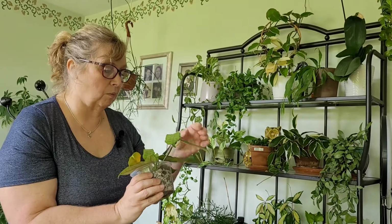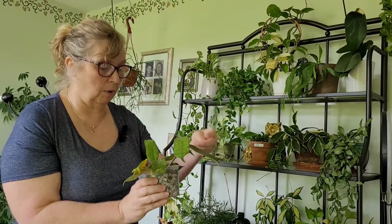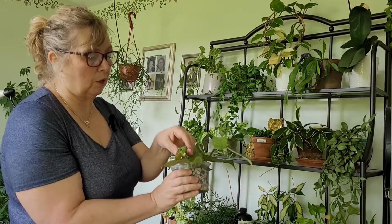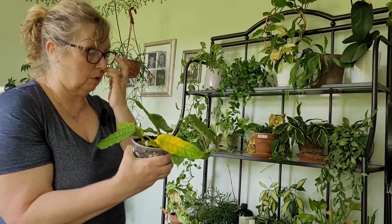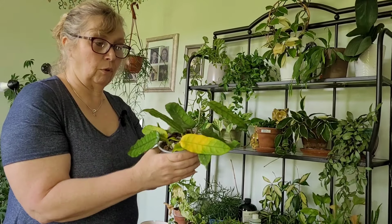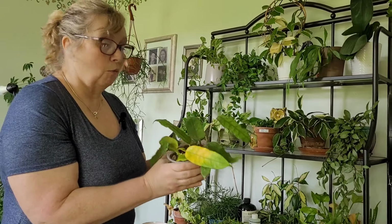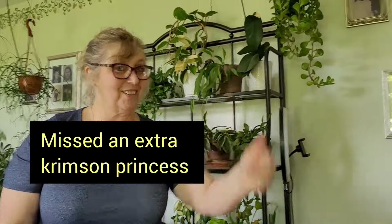I do have a second one upstairs. The one upstairs does not have this problem, but I don't know exactly what's going on. I did spray it with fungicide. Doesn't look like it's made a difference, so I think I'm going to have to pull the leaves off and repot it at this point. Probably if there's any roots, just strip them and start over. But hopefully I'll save some of it. That's all for my downstairs plants, so I'll see you upstairs.